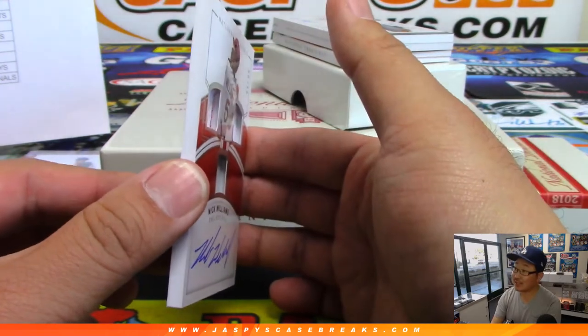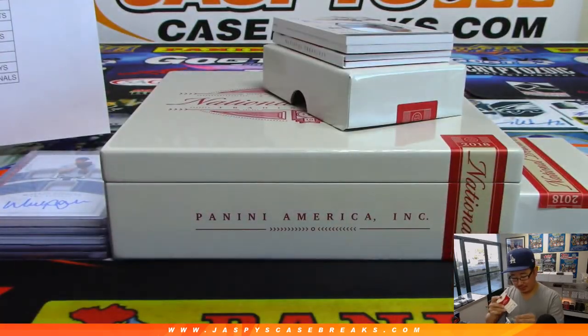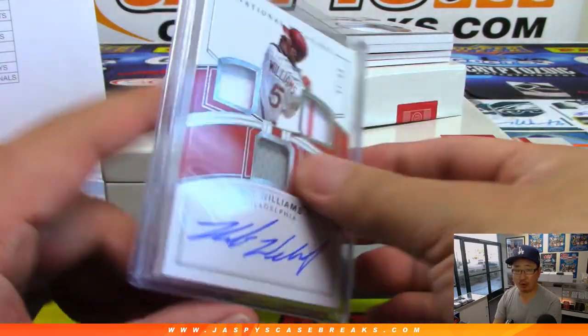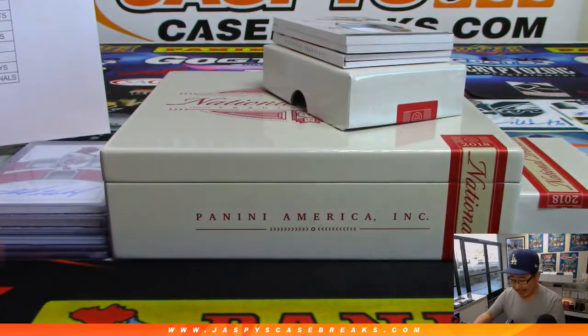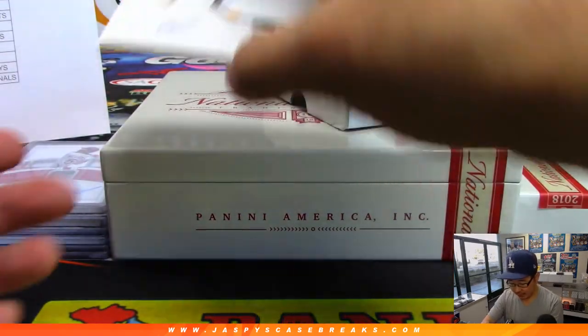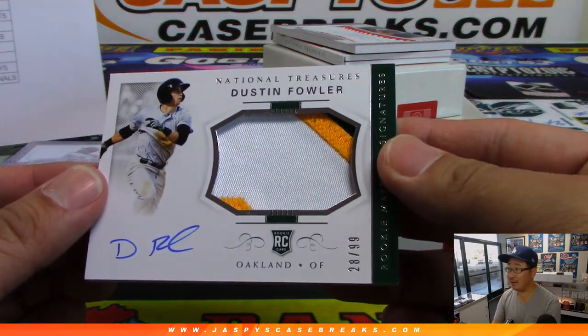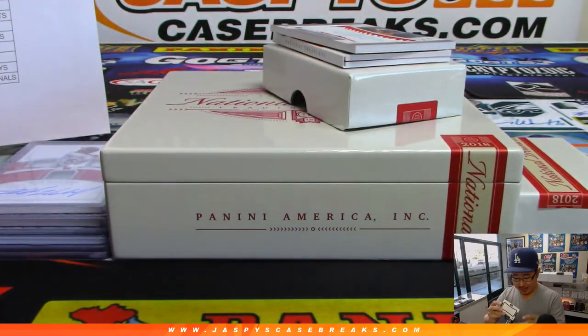A lot more fat boxes because these ones are pretty thick right here. Arthur says, it's okay, Joe, just skunk you? Careful what you wish for, Arthur. Mike Cunningham with the Phillies. There's Dustin Fowler, 28 out of 99. Nice patch, nice autograph. Another big, thick card here. Matthew Bodner.